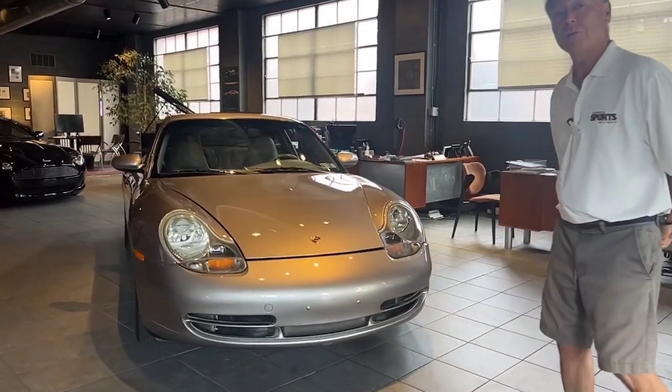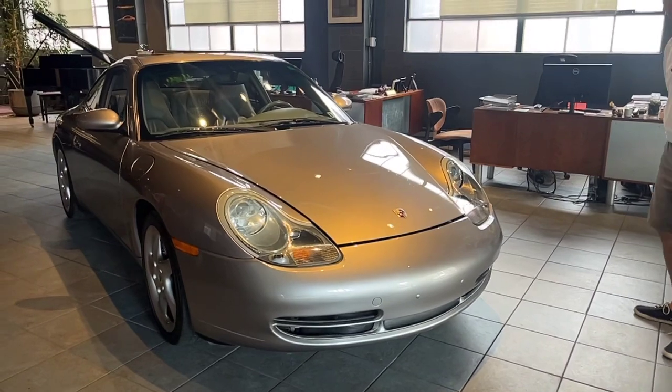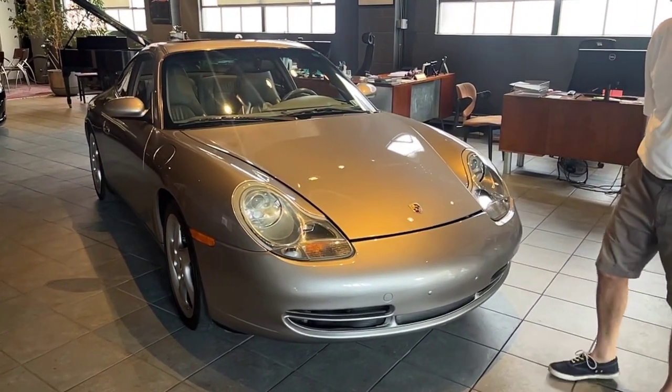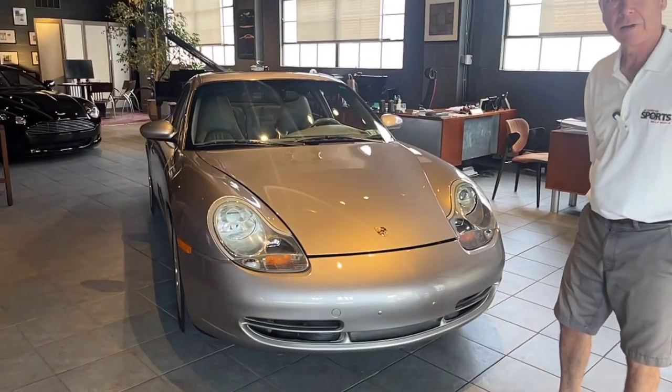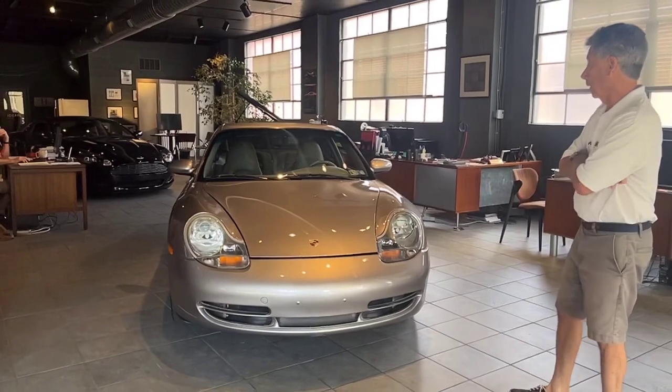This is a 2001 Porsche 911 Carrera 4 in Meridian Metallic, which is a relatively rare color in the Porsche lineup. I think it's 4 out of the top 5 rare colors. It's a cool looking car, cool color combination.